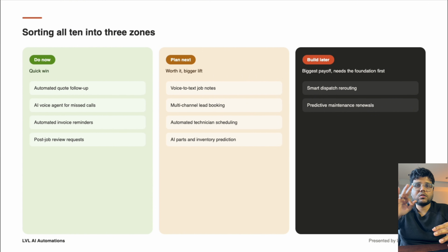We sort all of this into three traffic light signals. So you can see green, yellow, and red on the screen. Green pretty much means low effort and high impact. So these are your quick wins in your company, the stuff you fix first because it's fast and it moves the needle immediately. Yellow means it still matters, but it takes more planning and a bigger lift to pull off. You're building towards it probably in your next quarter, but not right away in the next 2 weeks.